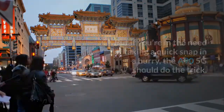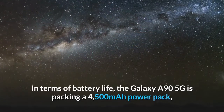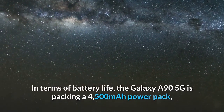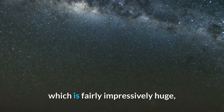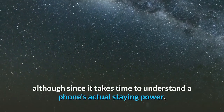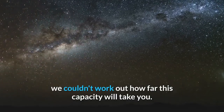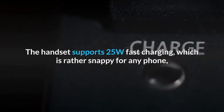In terms of battery life, the Galaxy A90 5G is packing a 4,500 mAh power pack, which is fairly impressively huge, although since it takes time to understand a phone's actual staying power, we couldn't work out how far this capacity will take you. The handset supports 25W fast charging, which is rather snappy for any phone, although it remains to be seen if such a charger comes bundled or if you'll have to buy it yourself.